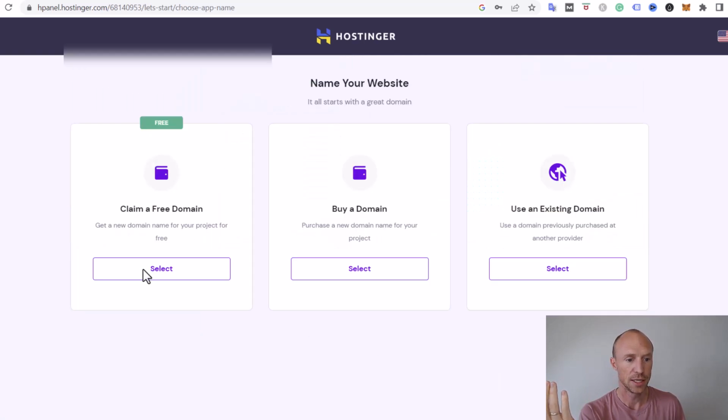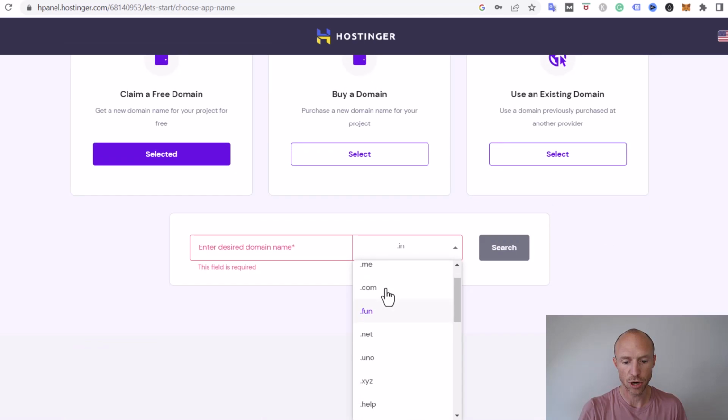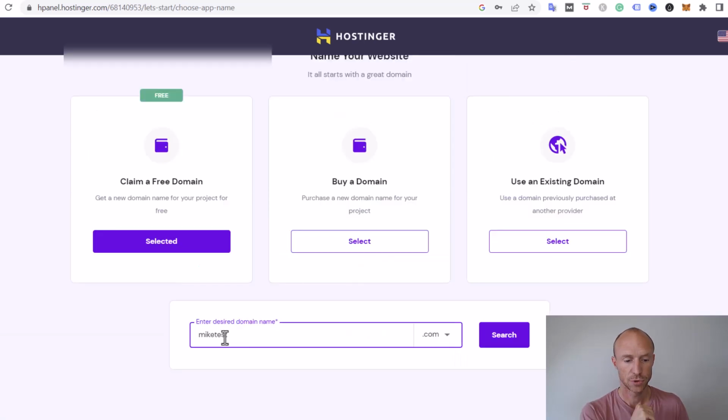And then you see you can claim a free domain. You can buy one or use an existing one. So you actually get the free chance. So I will choose that one. And then I can check the domain name here, and you can see there are all these different endings there, .com, .in, .me, .help, .link. So they give a lot of options like this. It's definitely great. So you would just need to write it, and then you need to search for it.